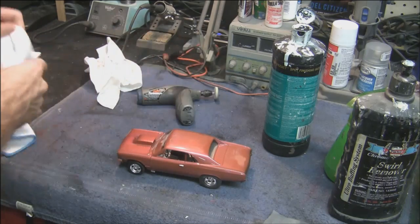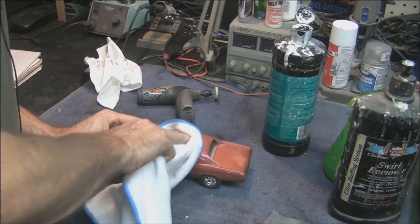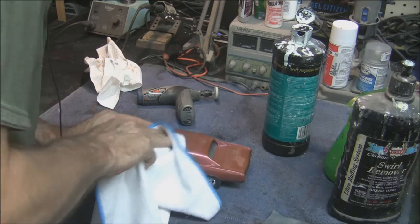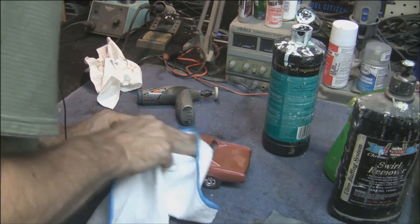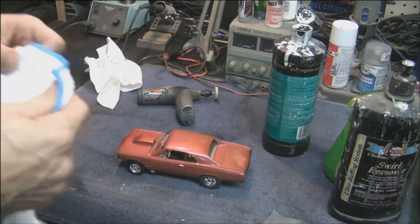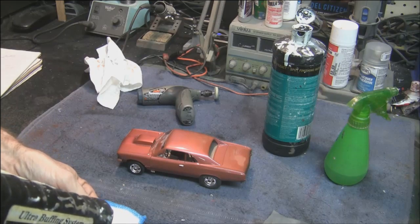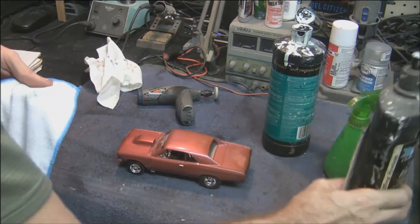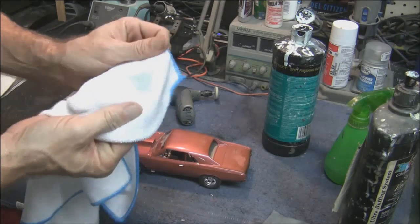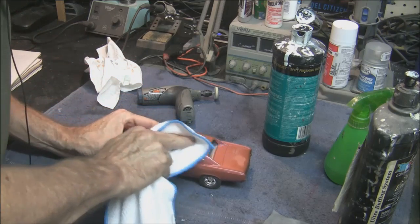Okay, our compound's just about dried up there, so we'll go ahead and wipe this off. Looks really nice. Okay, so what I'm going to do now is take just a little bit of the fine compound again here. And I'm going to smooth it out just a little bit on the towel, and then I'm going to put two fingers underneath of this, and I'm just going to buff the rest of it out by hand now.